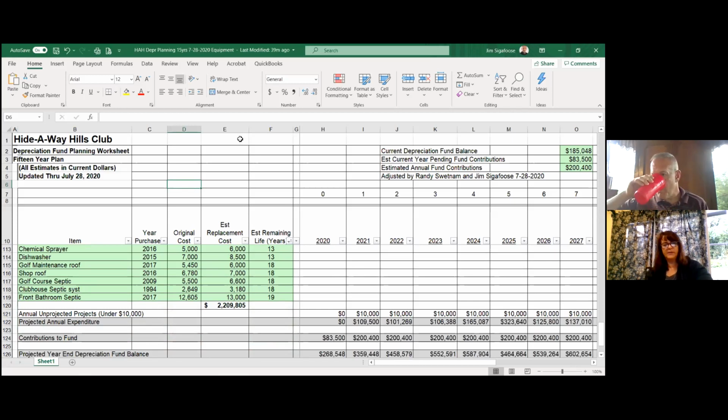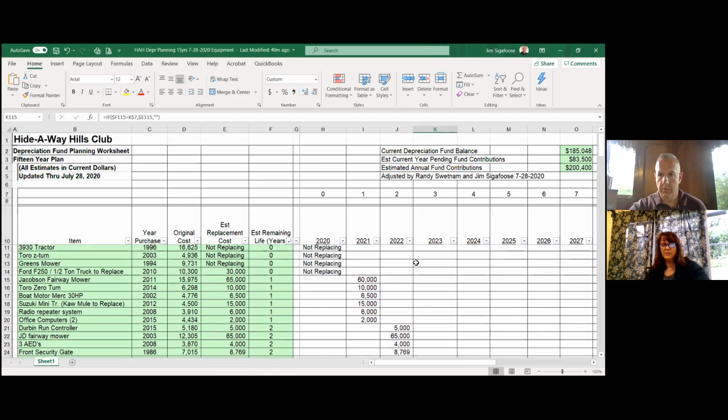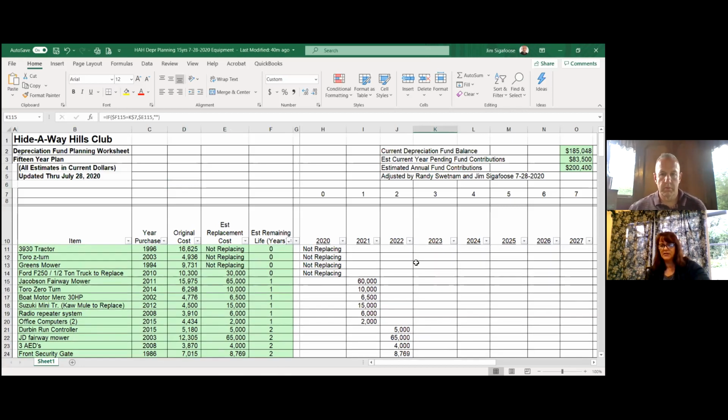Jim, I don't know if you guys updated this or not. The one I saw previously, and this was months ago, there were a lot of things allocated to be purchased or replenished in 2019 or 2020 that we couldn't afford to do, and they sort of got pushed back to a later year. Does this reflect that we needed to push some of those things back to a later year because we couldn't afford to replace them?